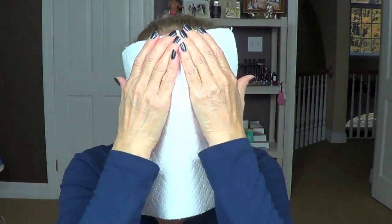Now if you're standing at your sink, you can rinse this off a lot easier than I'm doing here. It's just too much work for me to take the lighting into the bathroom and all that, so I just decided that I was going to do it this way. All right, so now I did not think ahead, so I'm going to use a paper towel. You want to just take the excess water off of your skin.